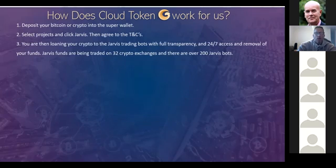You are then loaning the crypto that you have to Jarvis, to the trading bots, and you get full transparency of that. You have 24/7 access to the removal of those coins whenever you want. And the funds are being traded on 32 crypto exchanges with over 200 of the Jarvis bots.